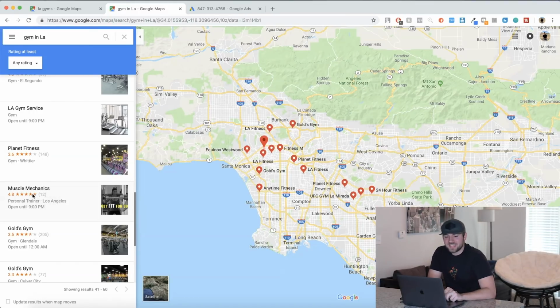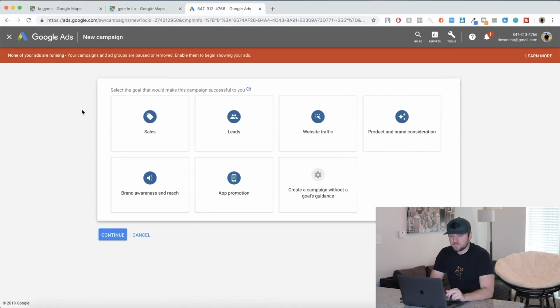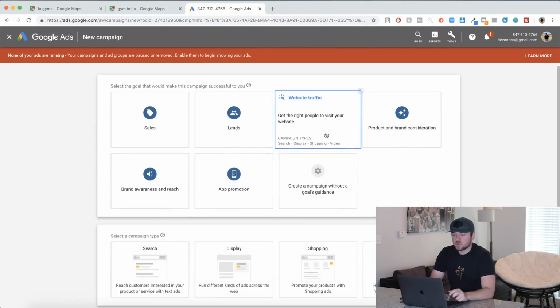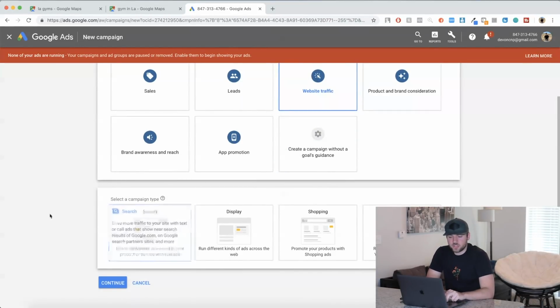So what we're going to do is take this company, for example, and go over to Google Ads. We're going to click this plus button right here and create a new campaign. You can do a lot of different options. We can try to get them more sales, more leads, website traffic, product and brand consideration, app promotion, brand awareness. And we're going to do website traffic. We're just trying to get traffic over to their website, check out the gym, and go work out at their gym, basically.